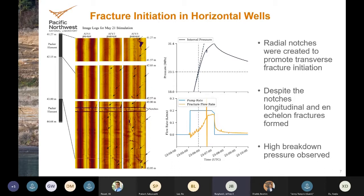And on the right is the pressure versus time for the very early time when we were first initiating the fracture. And you can see that the pressure builds pretty much linearly with time until the pressure reaches about 23.5 MPa, and then it starts to bend downward from that linear trend, which is an indication that a fracture has formed by that point. But you can see the pressure continues to build to 31 MPa, so quite a lot. So the breakdown pressure, which is the peak pressure here, is very, very large.